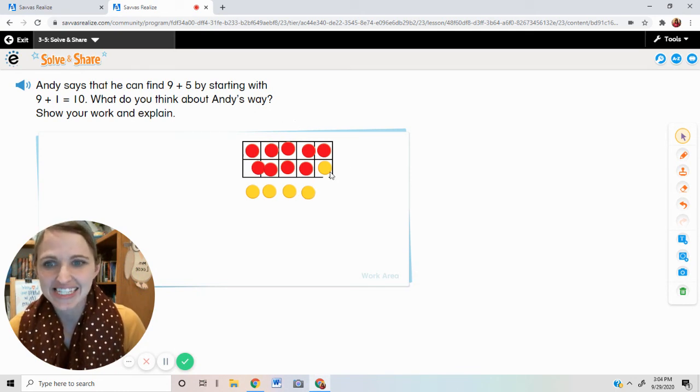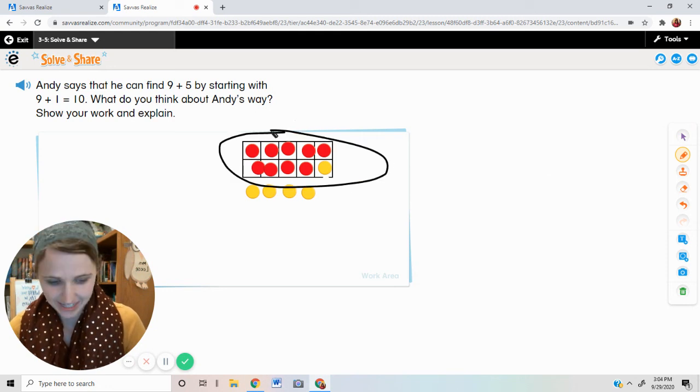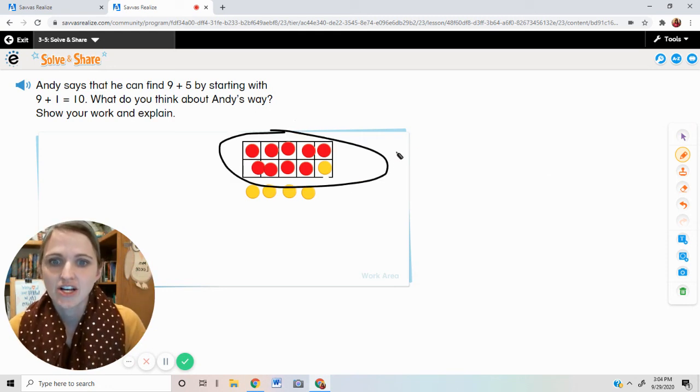I made the 10 frame all filled up, and I know inside the 10 frame there are 10 dots, right? If it's full, that's 10. So I have 10, and then I have 4 more. So I can count from there. 11, 12, 13, 14. Now I have 14. 9 plus 5 equals 14.